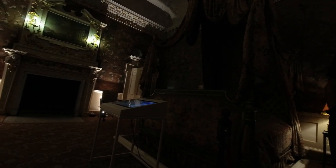So, these rooms were just in case anyone came by of any importance. Like a spare bed. Exactly that, yes.